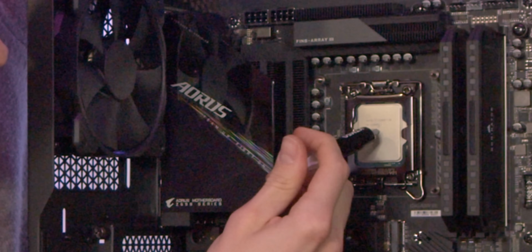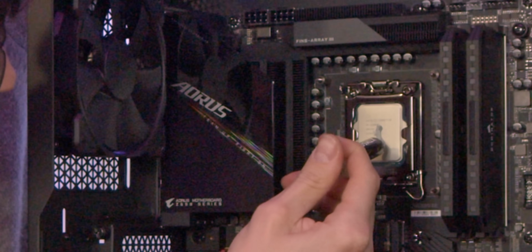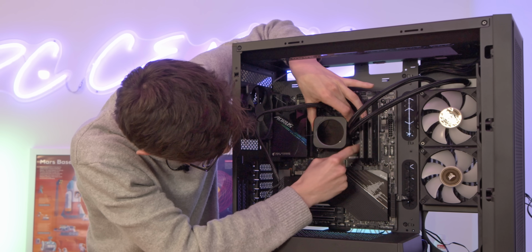Grab some thermal paste and give it a good old squeeze. It is a little bit of a bigger chip, this one, so you can be a bit more generous. And then use the thumb screws to fix it into place.